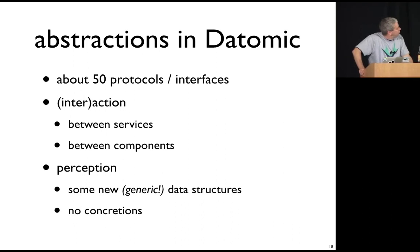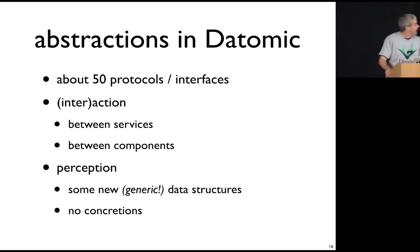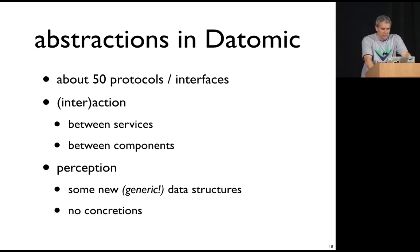And then there are also abstractions around perception. It's unusual in most Clojure programs to create new abstractions for perception. What abstractions do we use for that? Maps, vectors, seqs, and so on. But because Datomic is a database, it has actually a few new generic data structure types that don't actually map to any of the perception interfaces that are already in Clojure.